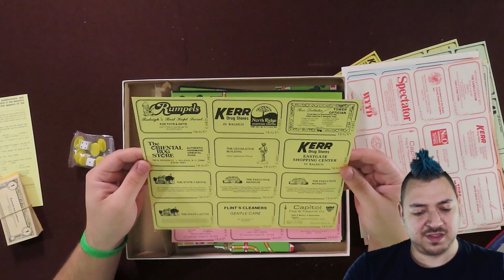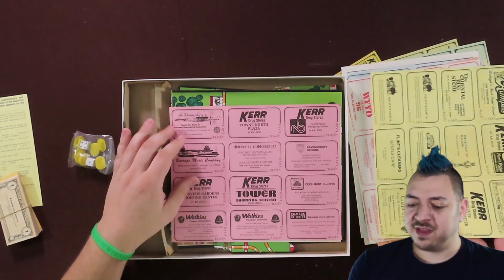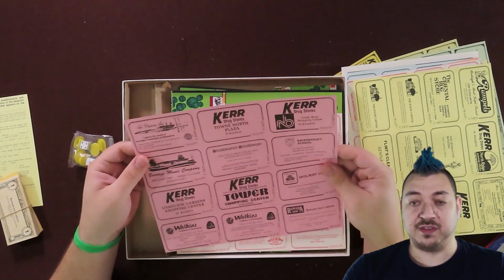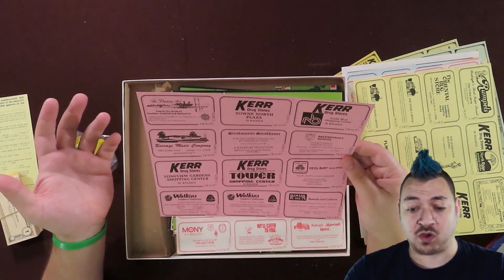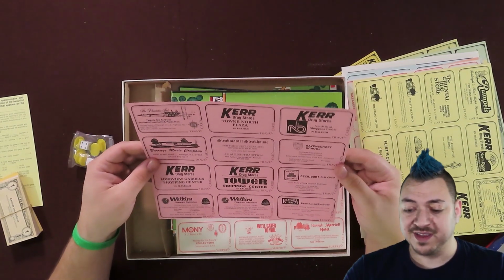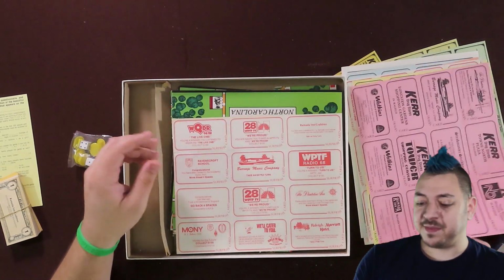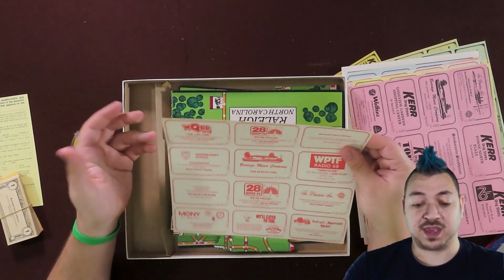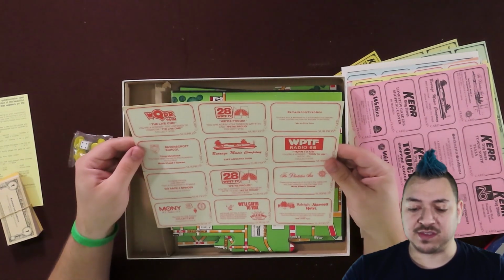The Oriental Rug Store, the State Capitol. So the sales guys that went out for these kinds of games, they really did their footwork. I mean, they went out to all these different places and got their approval to be on here, and that's a pretty amazing feat. And that's where I got a lot of these games, was one of the sales guys that did this in the early 80s.